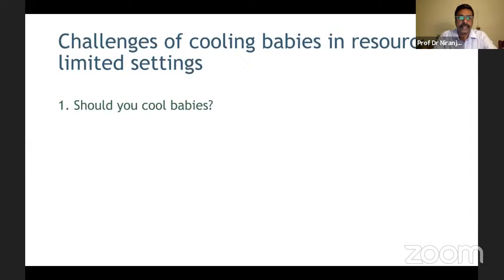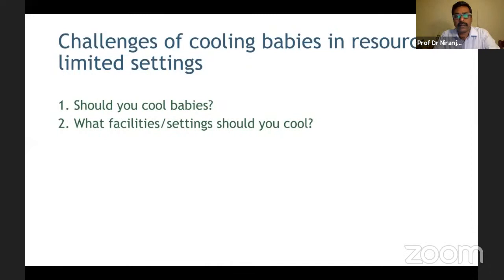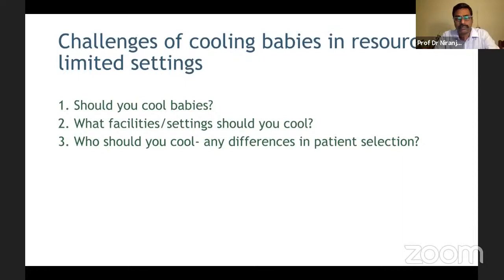The first question is, should you cool babies in these settings at all? Is it safe? Are we sure we should be able to cool babies in these settings? The second is, what facilities or settings should we cool in? Can we do it in every hospital, or do we need certain infrastructure before we can start cooling? The third is, who should you cool? Are there any differences in patient selection between high-income countries and ours, and between the trials already conducted and what we should be doing?